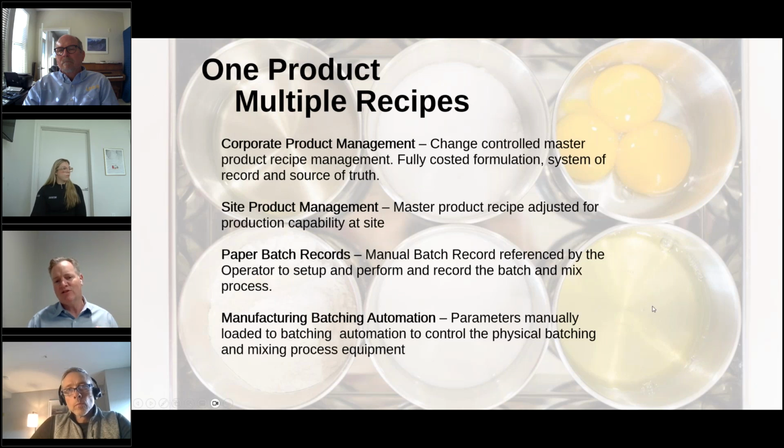Also, part of a current situation, paper batch records. Manual records on paper referenced by an operator to set up and record the batch. So both the setting up and the recording after a production run happens manually. And finally, manufacturing batch automation, or parameters manually loaded to batching automation to control the physical batching and mixing process equipment. So it might be an automated production, but the batch is still manually loaded.